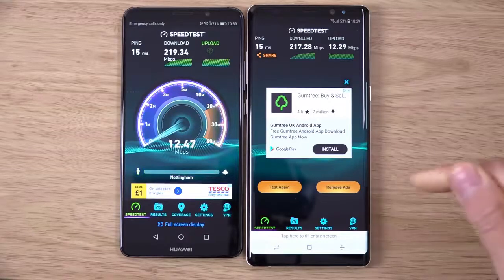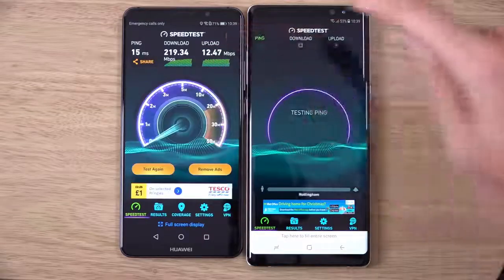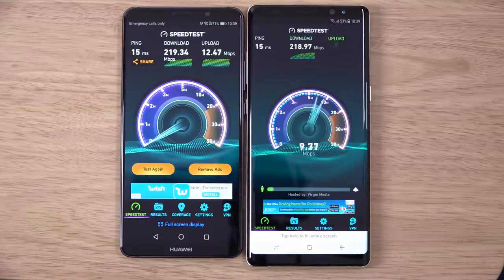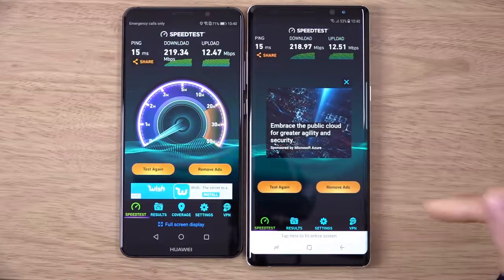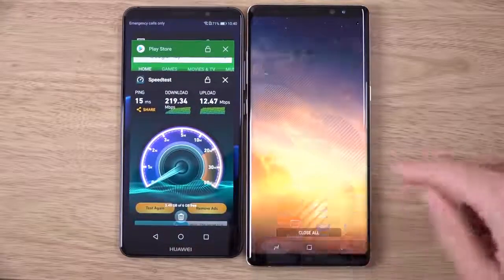Should we give the Note 8 another chance? Let's go for it. Ooh, it's going to go for it. It's going to go for it. No, can't quite meet it. So Mate 10 Pro is a winner when it comes to your Wi-Fi. Very hotly contested, gotta say. Had me on the edge of my seat. So let's just check the multitasking, then move on to the camera performance.